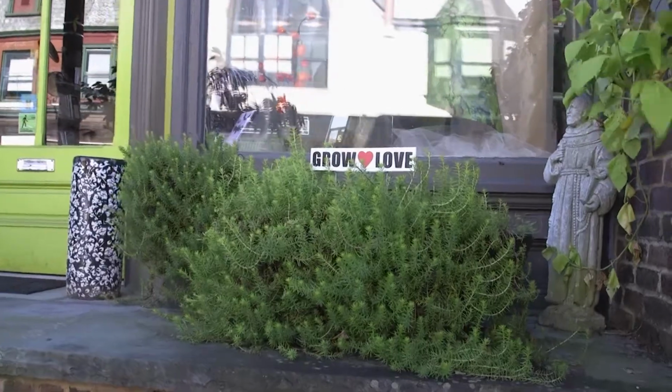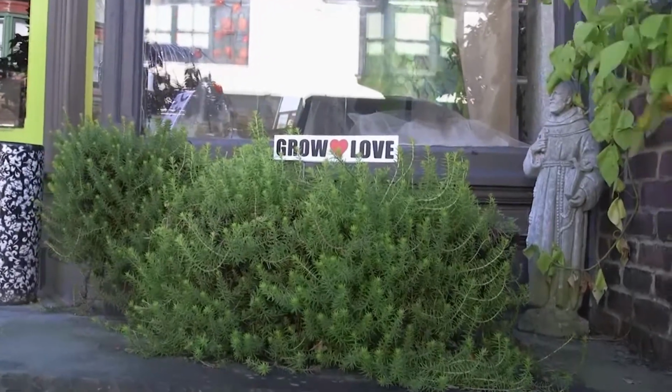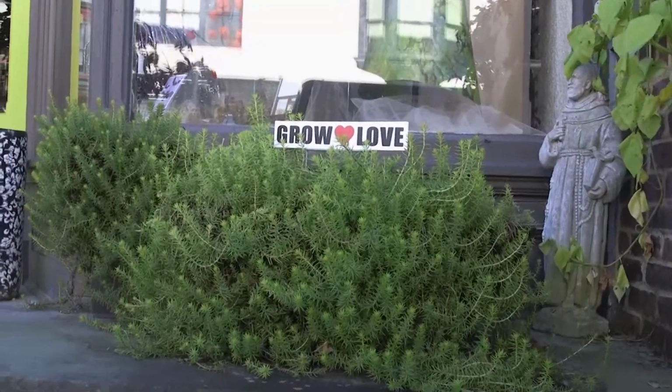One of the first things that I noticed when we came over the historic bridge, besides, of course, the beauty of the town and the red mill, is there's these little signs around town that say "grow love and love grows." What does that mean to you?